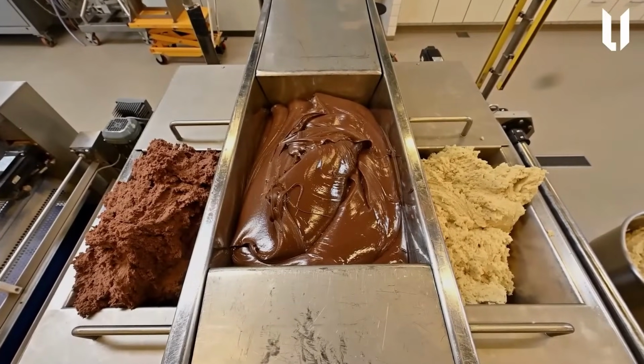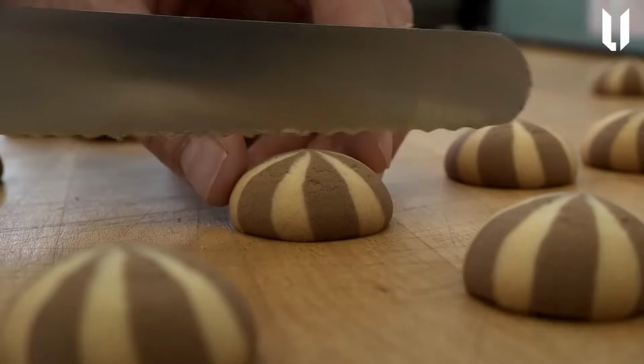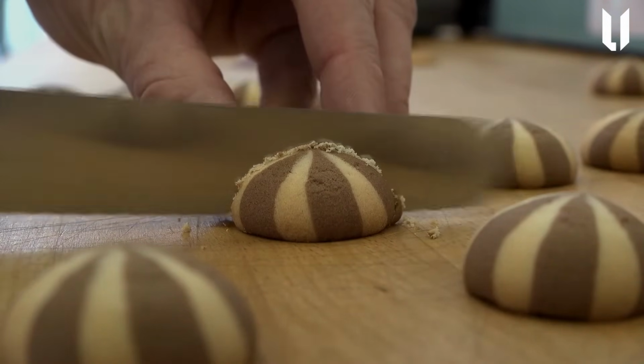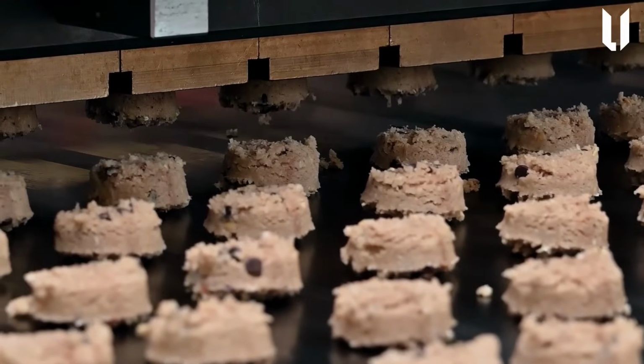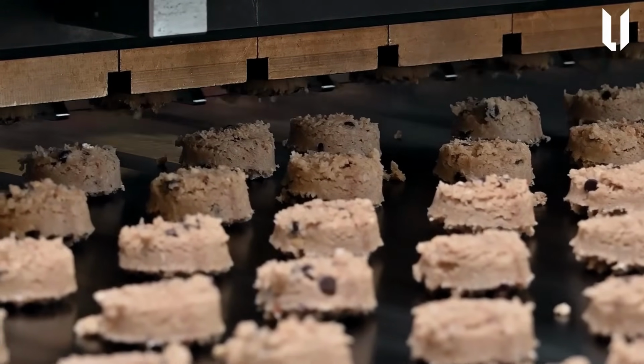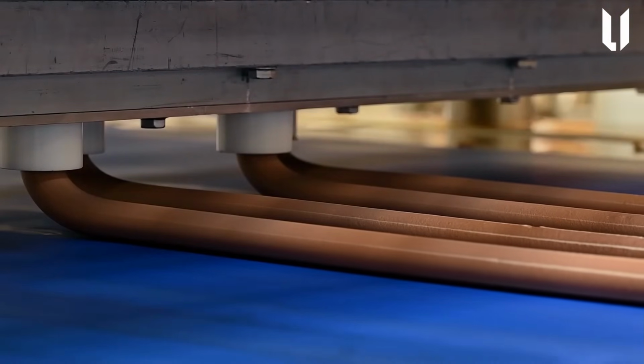This step is critical. Too much mixing can result in tough biscuits, while too little won't create the desired softness. Once the dough is ready, it's cut into familiar biscuit shapes. Various molds can be used depending on the type of biscuit being produced.